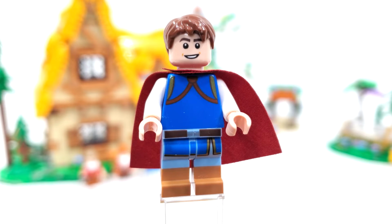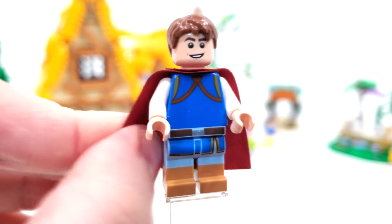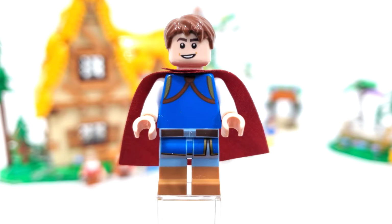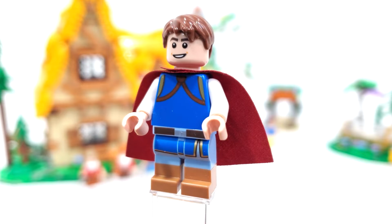Alongside Snow White, we also get the prince, returning from the Disney Castle set last year, featuring that dark red cape, which I really love getting in this minifigure. We get dual molded legs with the printing from the front for the belt and the rest of the outfit ensemble.